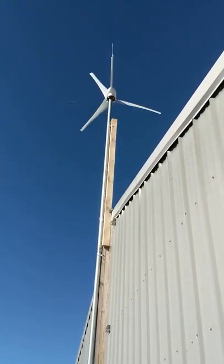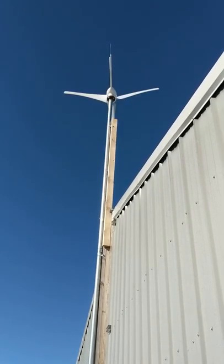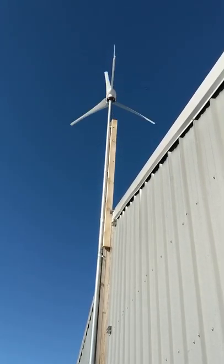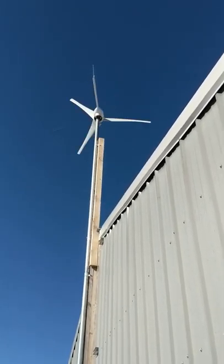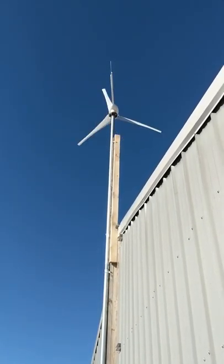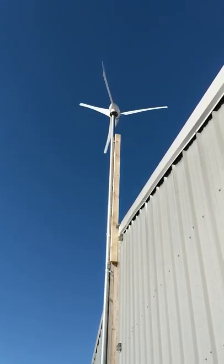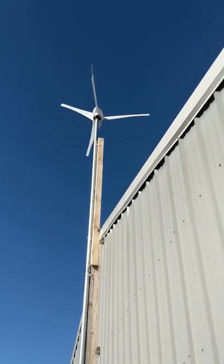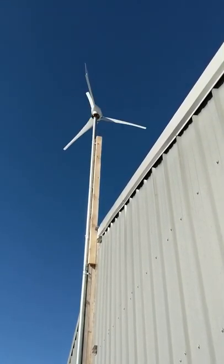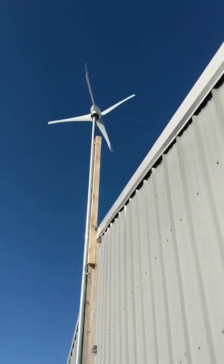It makes some pretty good noise till it gets to about 100 watts, and then it actually quiets down. So when it's pumping out over 100 watts, it'll quiet down a little bit, not make as much noise. So there's that. That is a 700 watt wind turbine. The best I've ever got out of it is about 400 watts in about a 35 mile an hour wind. So it doesn't do too bad.